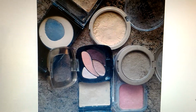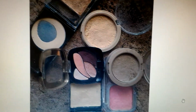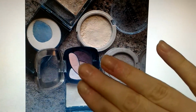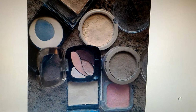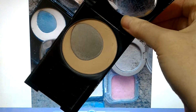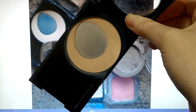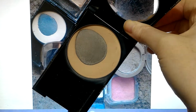This one, the photos were taken on the 13th of March. Of course, this one will not be contemplating. Let's see if there was some improvement. It was because I've been using a little bit of this one. And yeah, it's just a tiny bit.